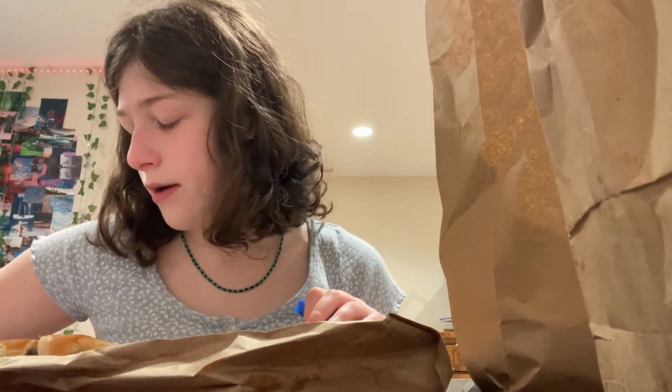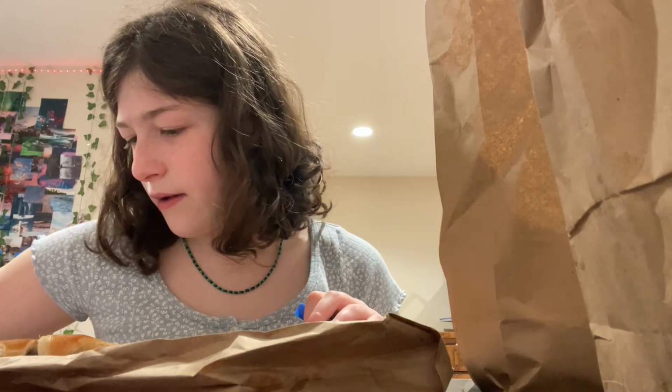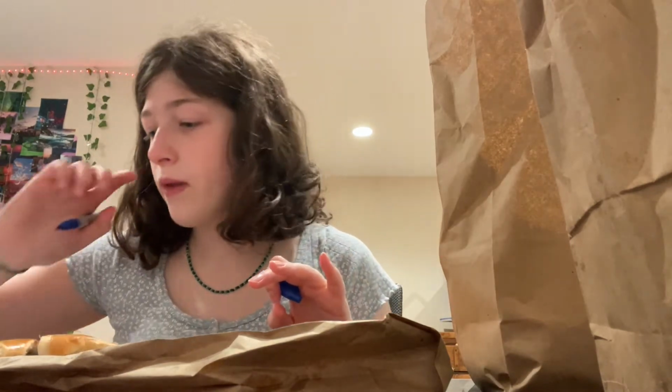Okay, so I'm now going to rate it on my little chart. For appearance, it's probably not going to get too high. I'll probably give it a 2.5 because they were really flat. And now for taste, it was an alright taste. I'm going to give it a 3.5.